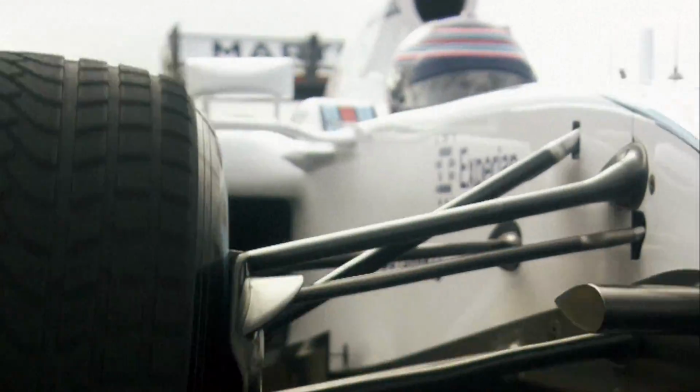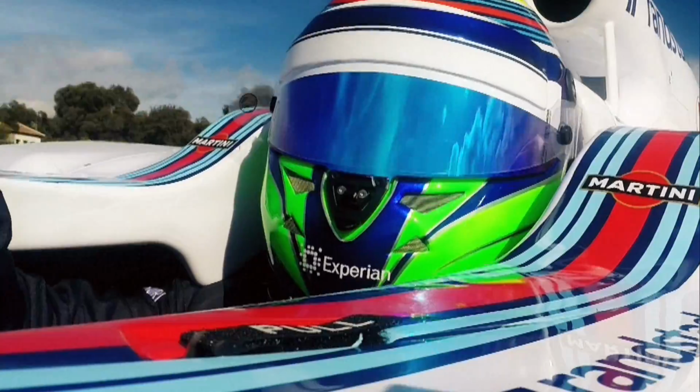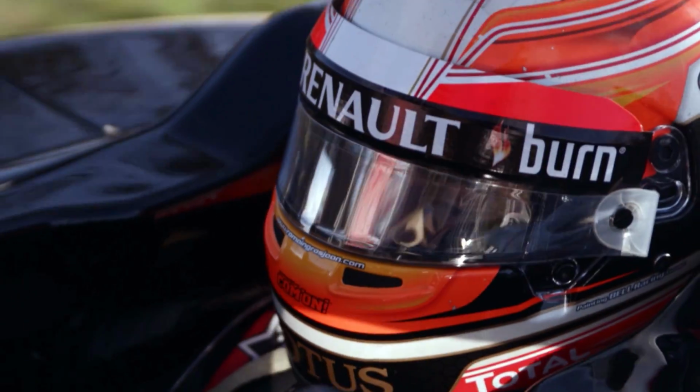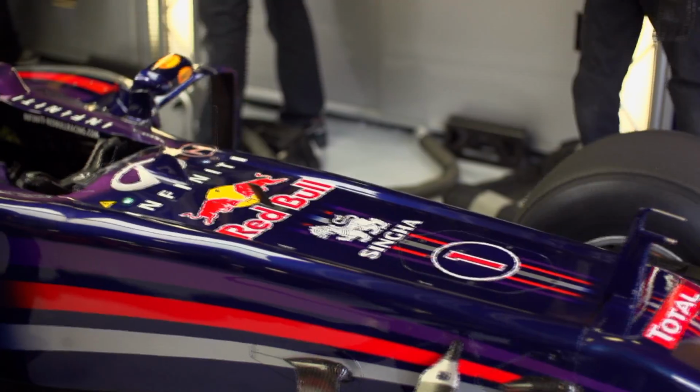And off we go. Formula One is hitting the gas again. The battle for the title entering a new year. 2014, a season with some massive cars.